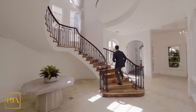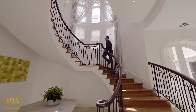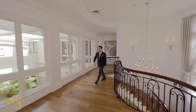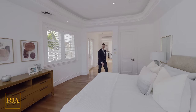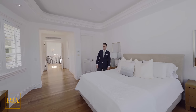To access the second level, you have options. You can either use a private elevator we'll see at the end of the tour, or 2 staircases. My favorite one is the circular staircase that we're going up now. And as we enter this level, you'll see that there's hardwood floors throughout, as opposed to stone, which is on the majority of the first floor. And that sets us up to see bedroom number 2.